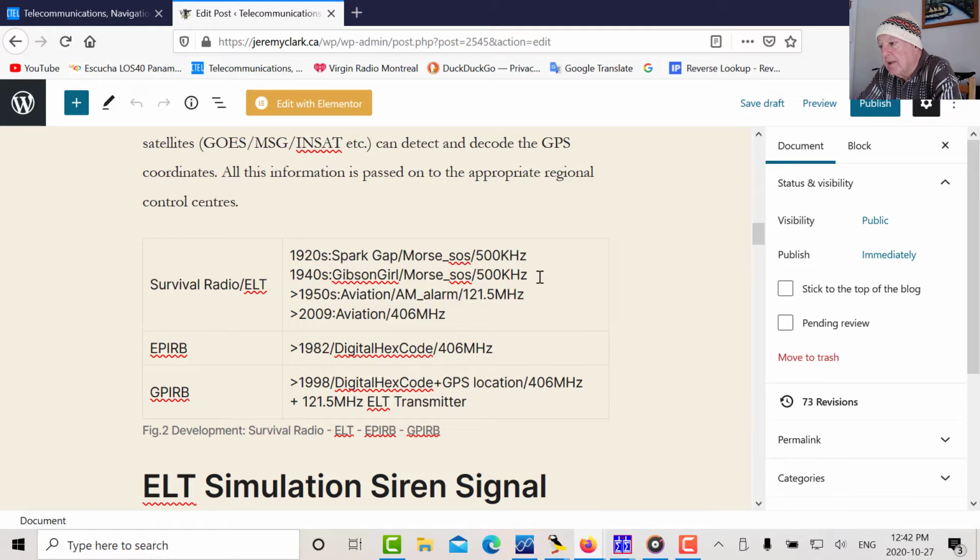500 kilohertz would be a long wavelength, so that's half a megahertz, so that's a 600 meter wavelength. And so you need at least a tenth of that. So you need a wire that was at least 60 meters long, which is about 200 feet. That's why you would need a kite or a balloon.